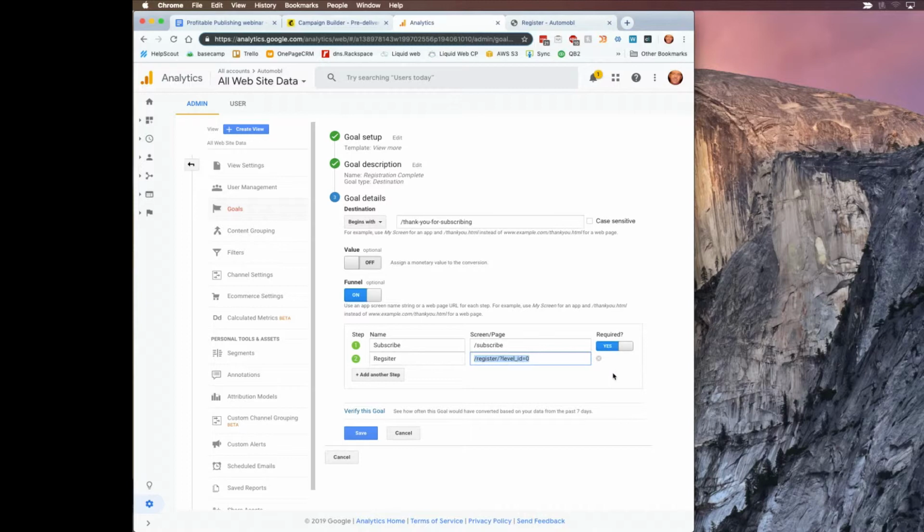Yep. And then you would just hit save. So if you are sending users back to the content they were viewing, then you would want to do this a little bit differently.